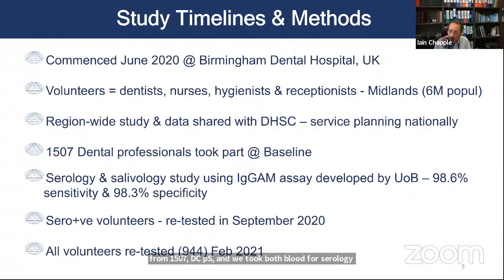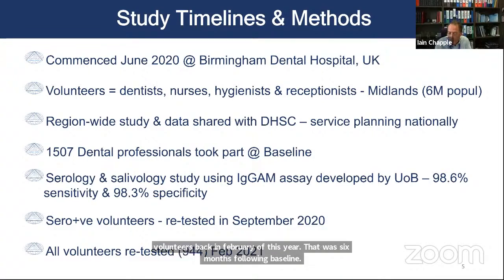The assay that we used is one developed in Birmingham, and it's an assay that measures IgG, A, and M to the spike protein. So it's specifically designed for seroepi studies, and it provides a very high level of sensitivity and specificity, over 98%, for that purpose. There are limitations, which I'll come on to later. Seropositive volunteers were then retested 3 months later in September 2020. And then we invited all volunteers back in February of this year. That was 6 months following baseline, and we retested just under 1,000.